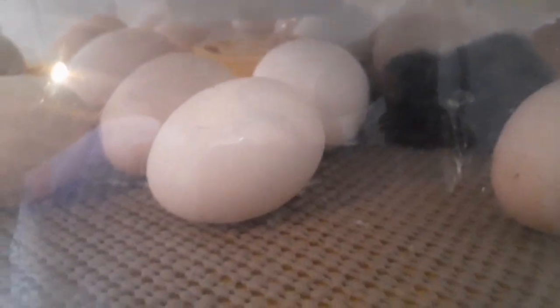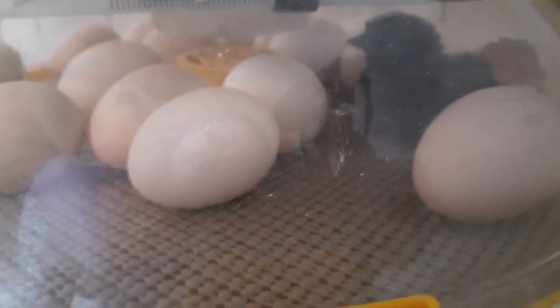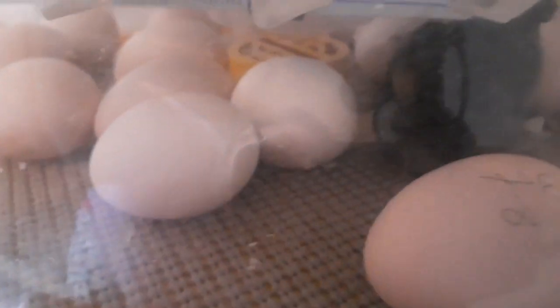So we can turn this gently. If we look under that egg there, we have some pipping happening. So that egg is broken up a little bit because its occupant is trying to hatch. There's a couple other eggs in here that are pipped. Okay, just a couple, not a ton. But there's a couple eggs in here that are pipped and are going to start to hatch.